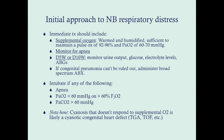This is warmed and humidified air sufficient to maintain a pulse ox of 92 to 96%, and or a partial pressure of oxygen at 60 to 70 millimeters of mercury. You also want to monitor for apnea, and then you are also going to make sure that the kidneys are working fine: monitor urine output, glucose, electrolyte levels. If congenital pneumonia can't be ruled out, then you will administer broad-spectrum antibiotics. And that would be a case, for instance, where you have a mother with group B strep.